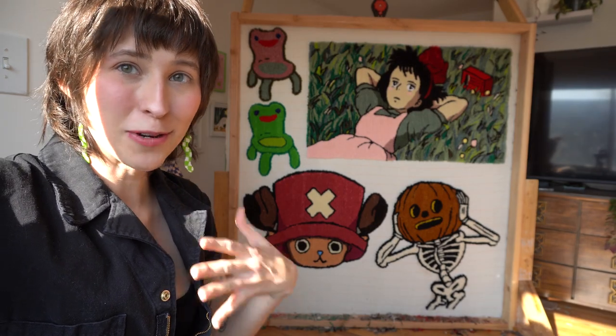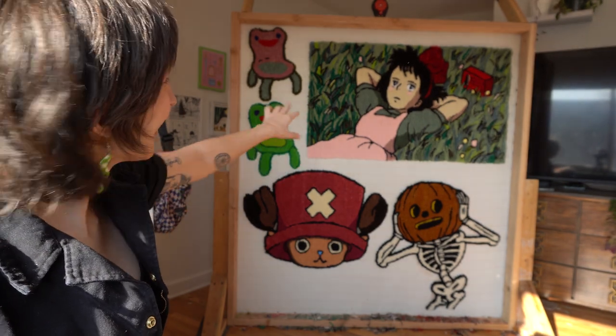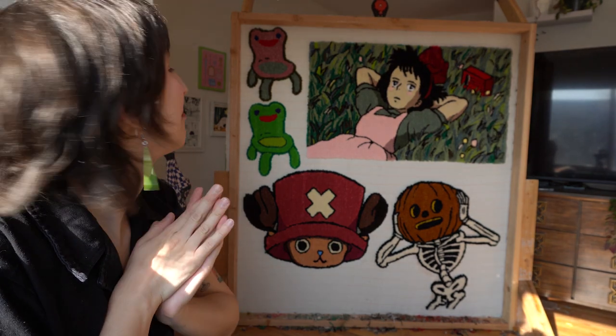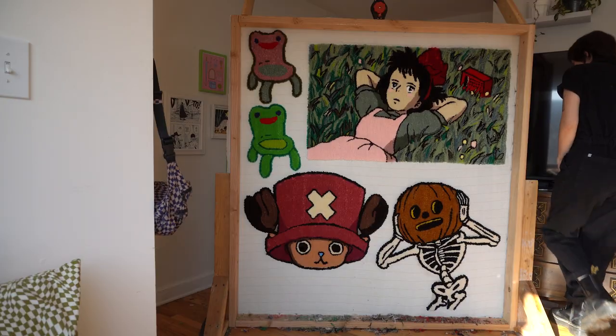I'm super overexposed by this window, but I just want to say that I'm about to cut all of these out. I just finished the Kiki and I'm so happy about it. I think it turned out really cute. So, yeah, I'm giddy and I need to go cut it out. Okay, goodbye.